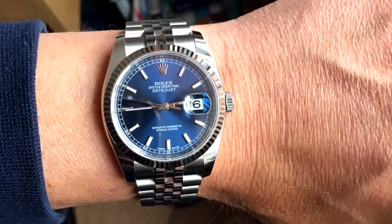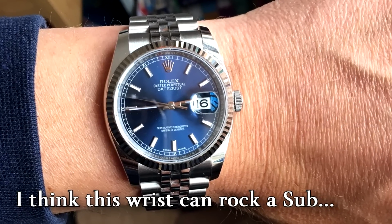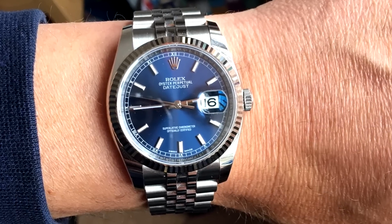Here is a shot of Ash's Datejust on his wrist. Now he is a 5'10" individual, and his wrists are about 6.5 inches in diameter. So Ash wants a Submariner date, and he's worried it's going to be too big for his wrists. And he can't just go down to the AD and try one on since there's none in stock. So he's worried that he's going to get on the list and then get the watch, and then it's not going to fit on his wrist.